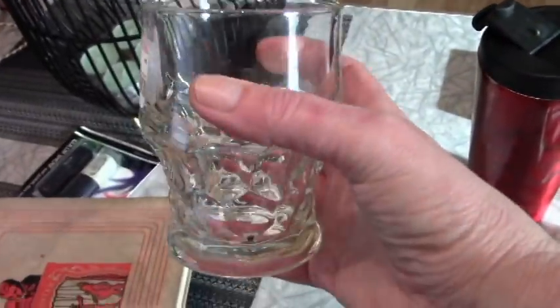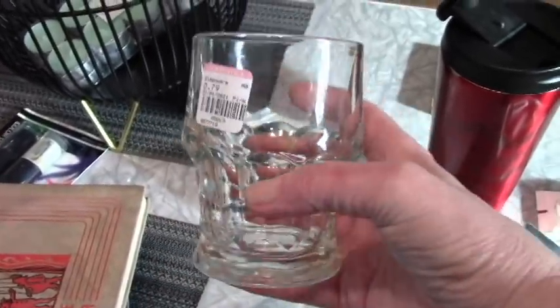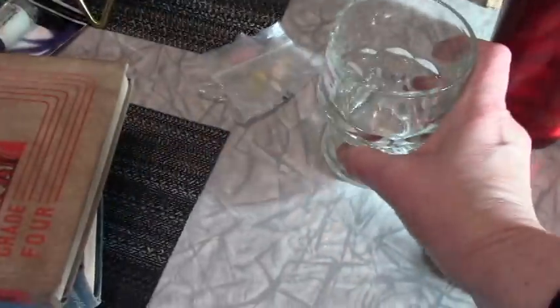I got this cool glass, I really like it. It's a nice heavy, like a vintage bar glass. Usually you see these in amber and green, but this is a clear one. It's 79 cents. So I'm going to wash that up and use it.